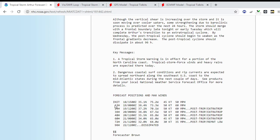Here is the position and max winds, and it's 50 miles per hour right now, which I still think is 60. But you know, it is what it is. And this is 60 right here, going through 12, 48 hours for going post-tropical at 24, which I think this will be 70 as well.